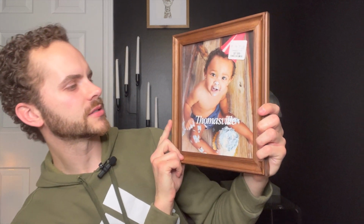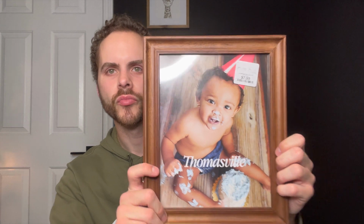And then I wanted to not do all gold, so I got just a simple square one. This one is Thomasville 8x10, and this one was $7.99. So I thought mixing the wood with the brassy golds and then the other colors and materials that are going on in the half bath would really balance it all out.